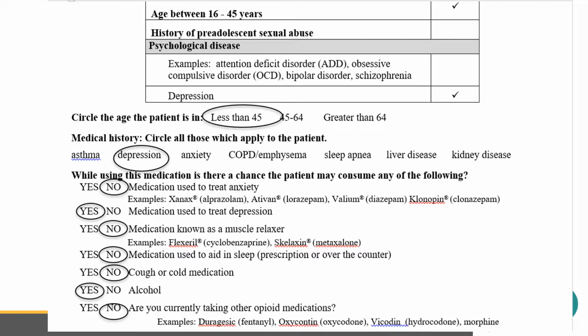He also indicated yes, his age is between the age of 16 and 45, and that he has a diagnosis of depression. In the bottom half of the patient intake form, Sam indicated he's less than 45 years old. He has a history of depression. He does not use a benzodiazepine to treat anxiety, but he does use a medication to treat depression, and he does use alcohol. So those will all be important for me to consider as I start to work through the triage tool document.